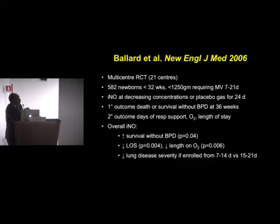Roberta Ballard's study was a multi-center randomized controlled trial of approximately 600 babies, less than 32 weeks and less than 1,250 grams, requiring mechanical ventilation between 7 and 21 days. They gave inhaled nitric oxide at decreasing concentrations versus placebo gas, and the primary outcome was death or survival without BPD. Secondary outcomes were time on the respirator, O2 requirements, and lengths of stay in the hospital.